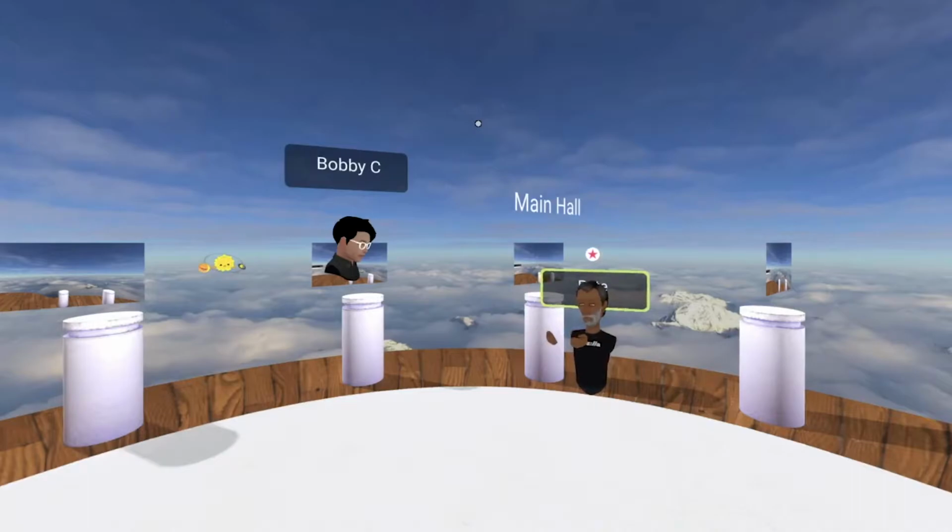But then the problem becomes, I have a Quest headset, and when I go in there, I'm on a little 2D browser screen, and I'm not seeing a true VR experience. So Hubs is very good. And here's just a little bit of backstory.